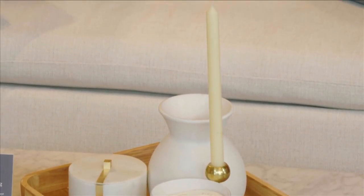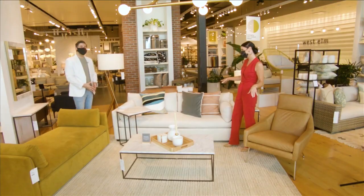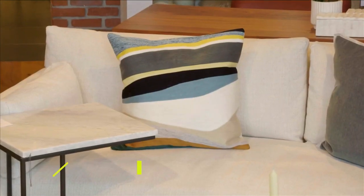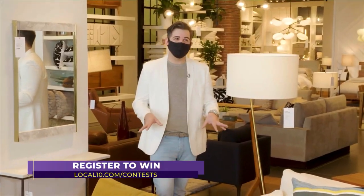So Andrew, we just saw some great stuff for larger living rooms, but sometimes in smaller spaces, we need some great furnishings for that too. And this looks like the perfect solution. What have you got? This is actually one of our newest sofas. It's the Marin sofa. And this is our new shelter day bed. Both of these are amazing choices for a smaller space.